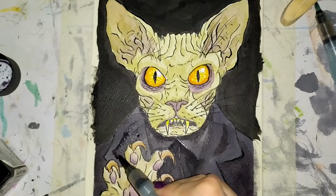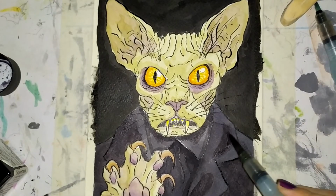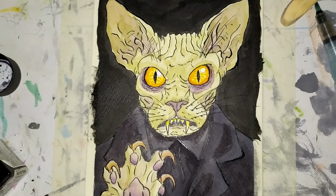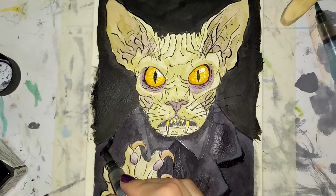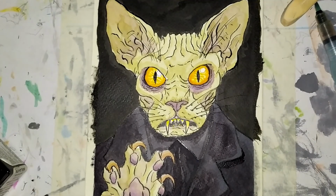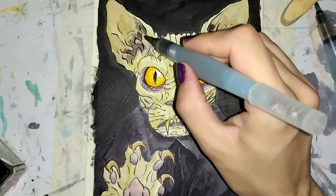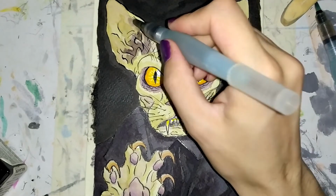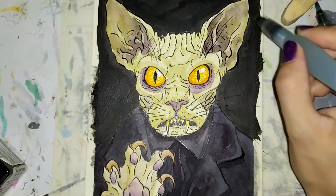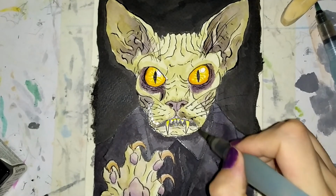Maybe you noticed that I erased my signature. I realized that I didn't leave enough space for the signature there, and I wasn't happy with the way it looked, so I pretty much erased it and moved it to the side. Here I'm adding some shadows, which only add to the drama of the scene. A character like this needs very dramatic lighting.